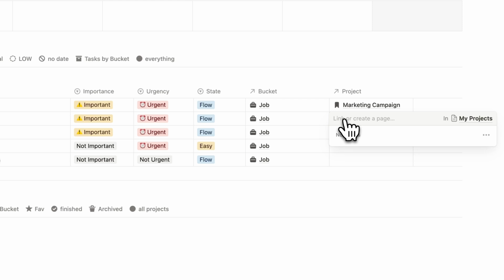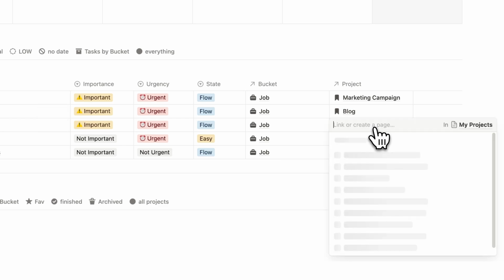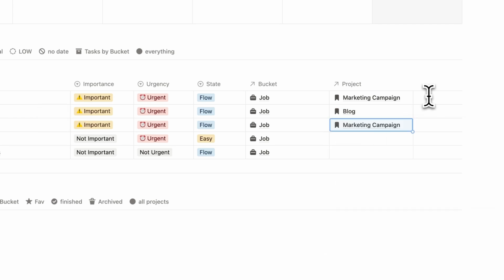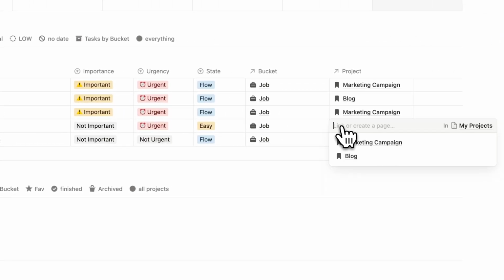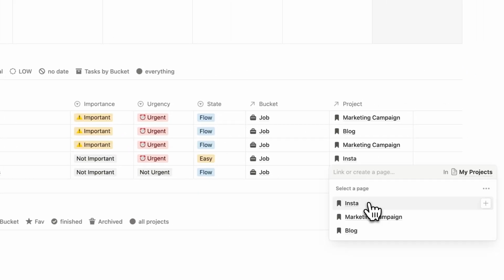Write blog. Let's say that this here is to do with the blog. That makes sense. Let's say the meeting with boss here is also to do with the marketing campaign. So I'll just click here and now select the marketing campaign. Write captions. Let's say that this is to do with Insta. And then research new trends. Let's just say that is to do with Instagram as well.